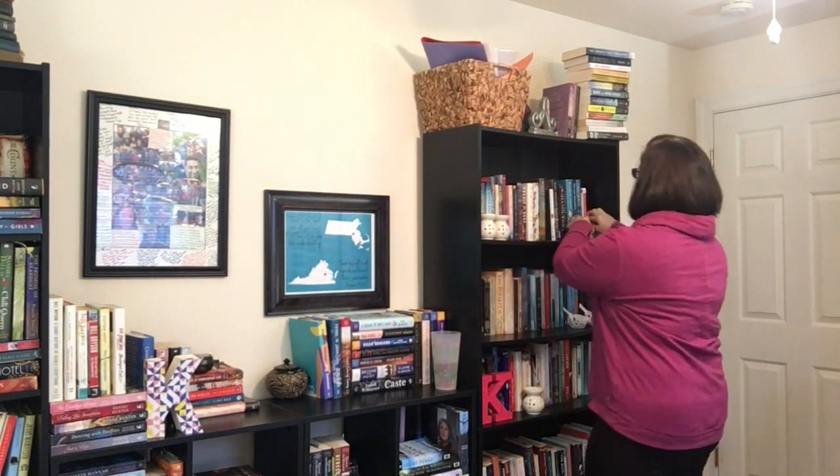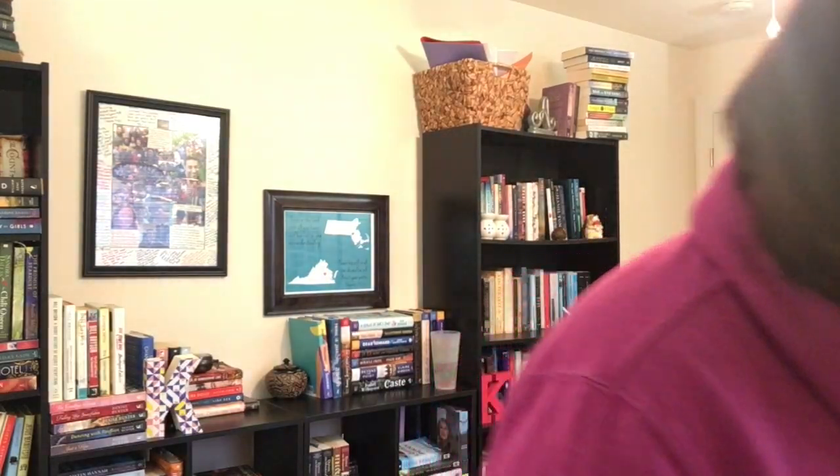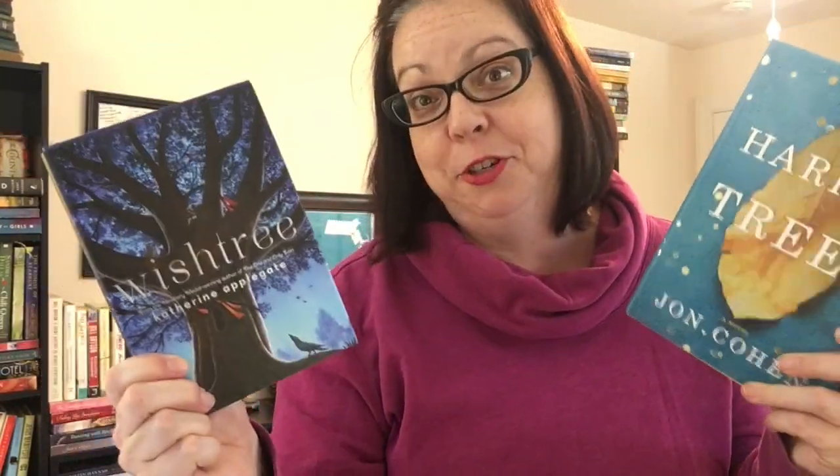Okay, number three is a tree, a book with a tree on the cover. I know I have lots of books with trees on the cover. Oh, I got one. It's in the title. There's no tree on the cover, but the title says Harry's Trees. Tree. Can we count that? I think Calpurnia Tate. No, it doesn't. I know what I got. Here we go. I picked a better one. Wish Tree has a tree on the cover and it has tree in the title. So I've got two for tree. They're not Christmas trees, but that's okay.